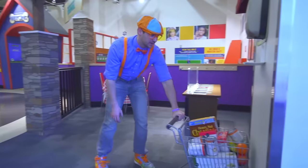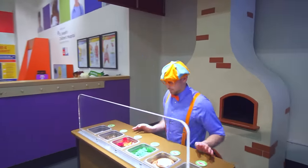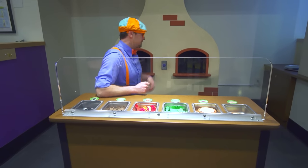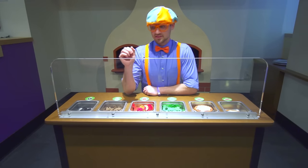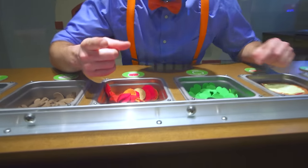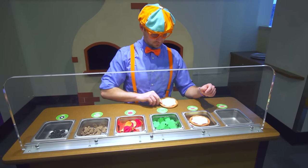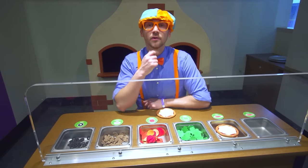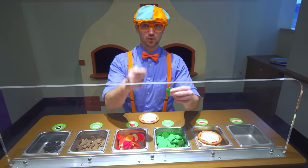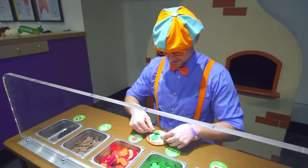Okay, let's put this right here and come over this way. Yes, perfect. These are pizza ovens. Yep. And this is the toppings for the pizza. All of these are toppings. Look. Okay, I'll make you a pizza. Let's see. First, let's start with the dough. And what would you like? Oh, you'd like peppers? Okay. Let's put on some green peppers. Ooh. Okay. There's another one.